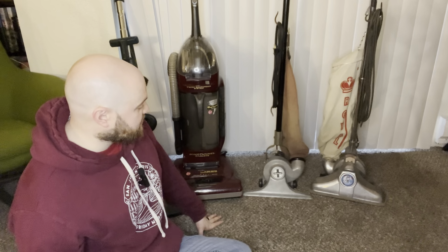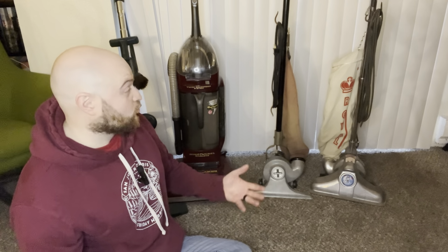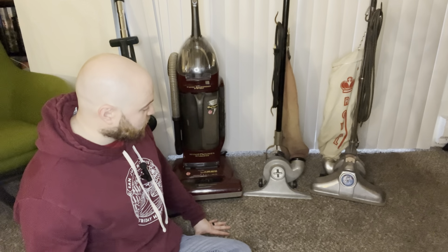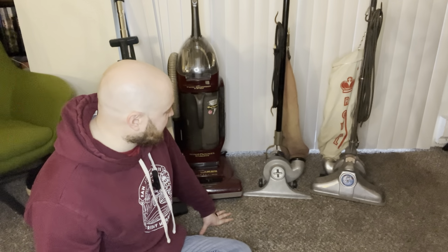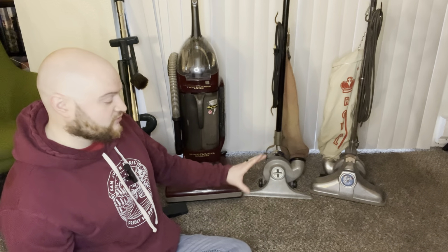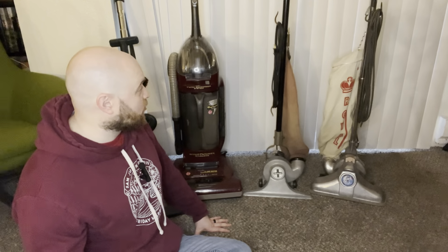It has a pretty nice bag on it. Not sure if that's original or not, but you know, it's in pretty decent shape overall. And it definitely has a certain charm about it. The look of them, I think this is maybe 60s or 70s. I'm not 100% sure on my Royal history. Maybe if there are people out there that know better than I, please chime in.